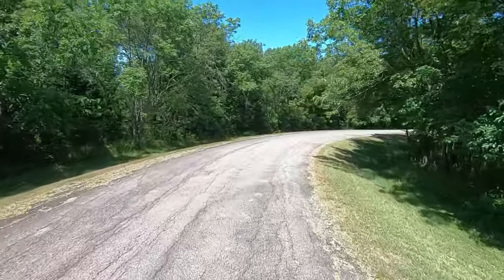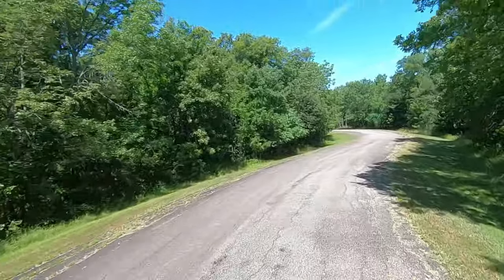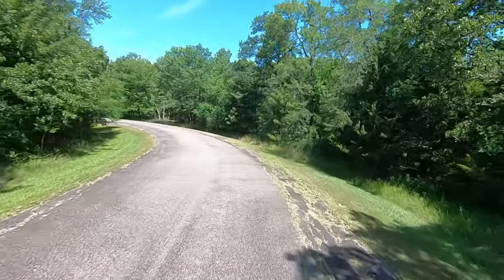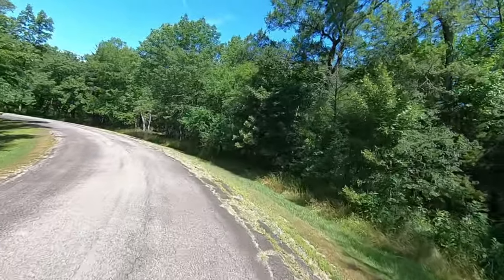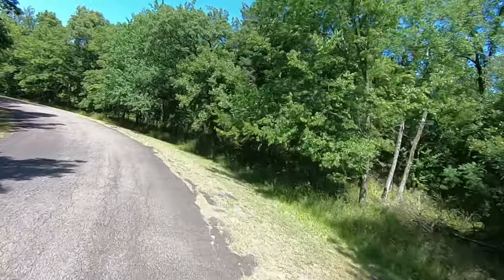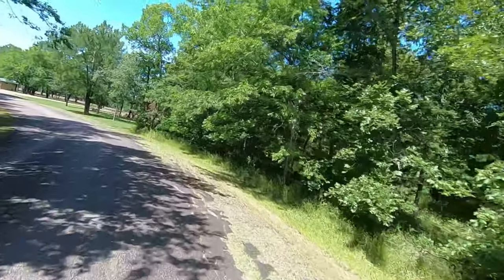Like blind curves here, so just be advised, don't haul butt down this road. I had a guy nearly hit me yesterday. He was just going too dang fast.